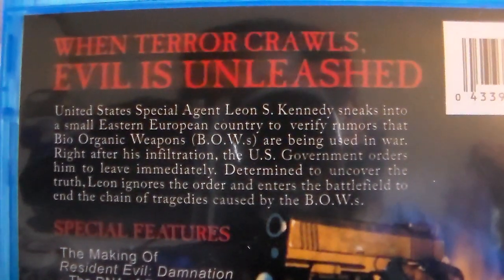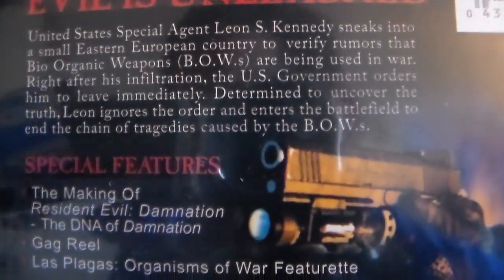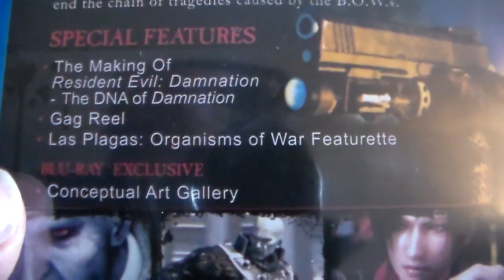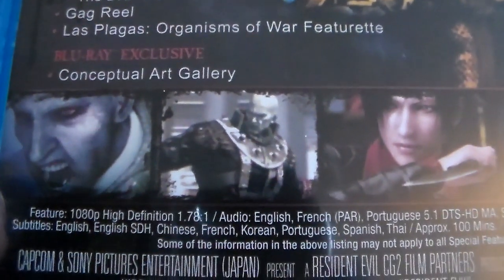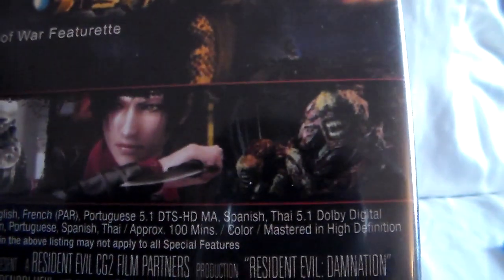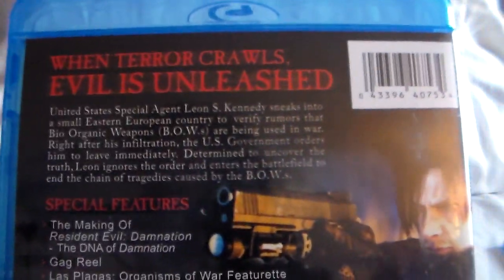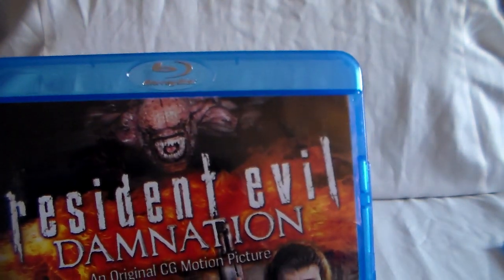And okay, let the story details show up right there. And on this one you get a making of, and a gag reel, which was pretty funny. There's a Las Plagas Organisms of War featurette, because that was another version of the T virus, I think. Mutated people where their mouths open up and things like that. You have the BOWs, bioorganic weapons such as lickers and stuff, which is right there. Alright.